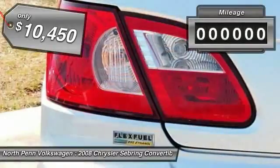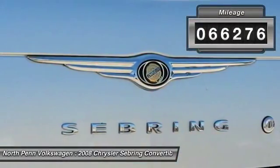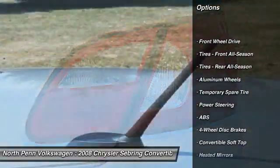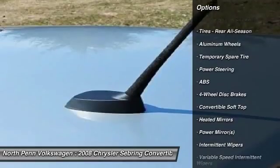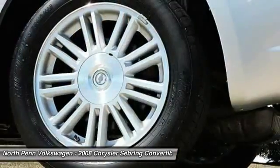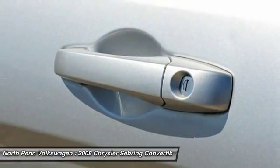This vehicle has less than 70,000 miles. Here are some of this vehicle's great options: CD changer, power passenger seat, anti-lock braking system, air conditioning, adjustable steering wheel, driver airbag, power steering, keyless entry, aluminum wheels, four-wheel disc brakes.